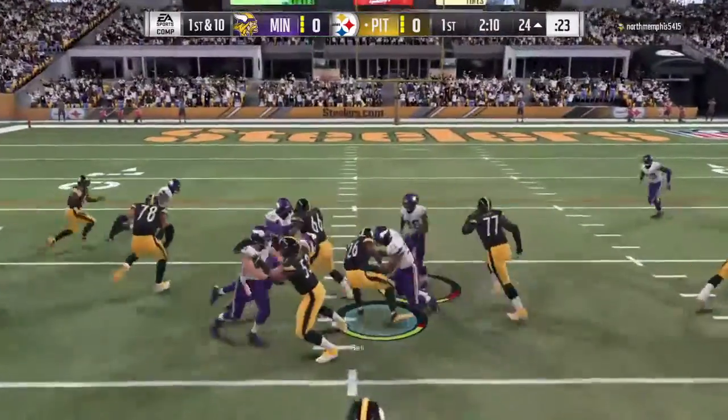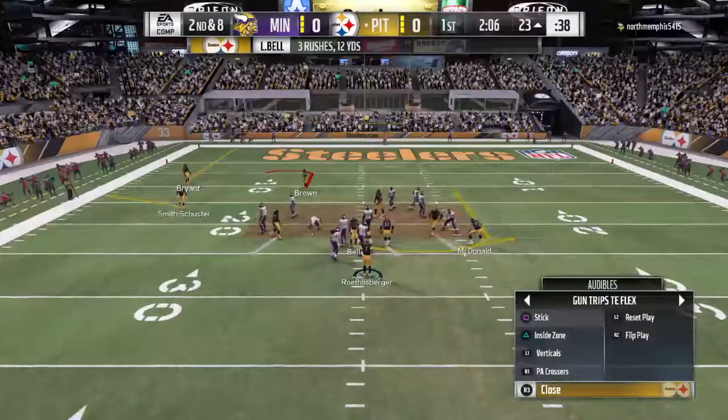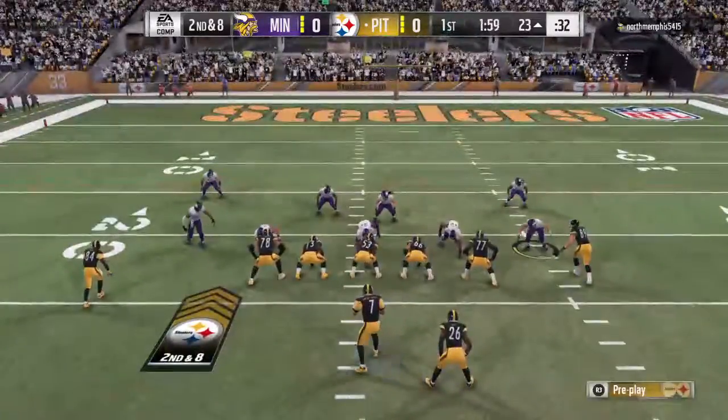And they'll keep it on the ground with Bell. And he's going to take this one down to about the 23-yard line. 2 yards on the pickup there. It'll be 2nd and 8. Well, that call makes sense because they've been throwing it well on this drive.